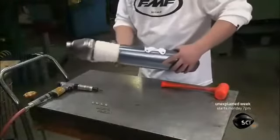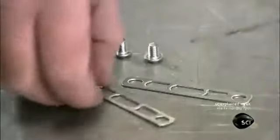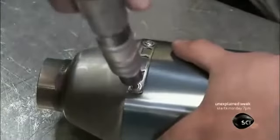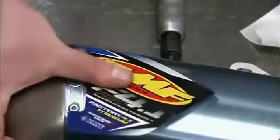After attaching an aluminum mounting bracket to the canister, they insert the sound absorption tube. Then they secure the canister to the resonance chamber with screws. They apply the manufacturer's sticker, and the muffler portion of the exhaust system is finished.